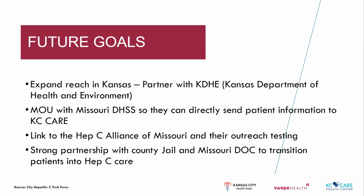So a lot of people go in for relatively short stints for drug violations or probation violations, and they're really not going to be offered treatment. They may get some of the workup and lab work done, though, and we really need to link them to care right after. But a lot of people leaving the Missouri Department of Corrections are not going to an area where they have access to a doctor to treat hepatitis C.